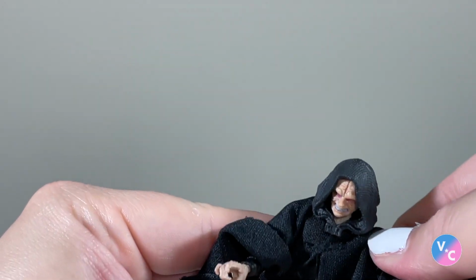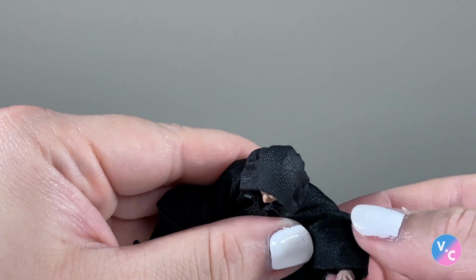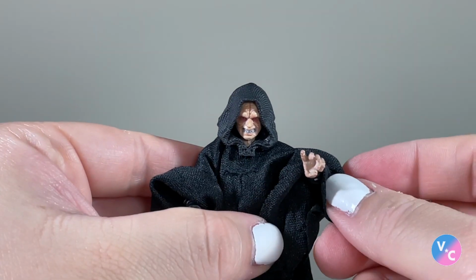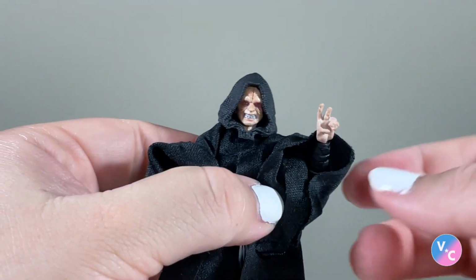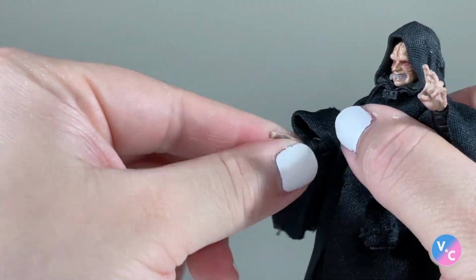There are insert molded joints at both of the shoulders, same thing at the elbows. Like I said, since they are brand new arms, or at least modified arms, you are going to get a little bit more of a bend than this body, or most of the body, had previously. The wrists are still going to be on swivels, so nothing new there.